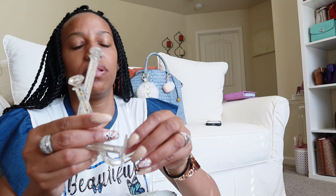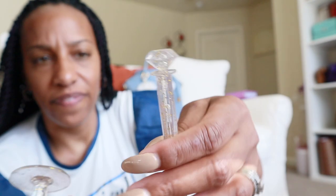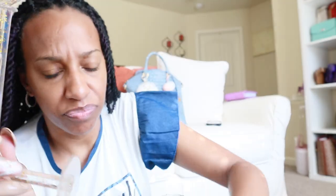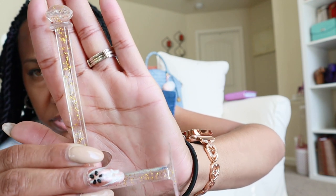These, you are probably going to look at them and think, what in the holy heck is that? Why does this one look so cloudy? It almost looks like it has a film on it. I forget what they were even called, but I found these on Shein. Again, this is a Shein haul.